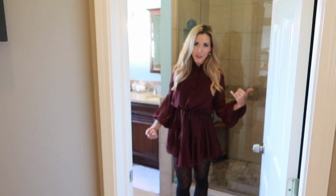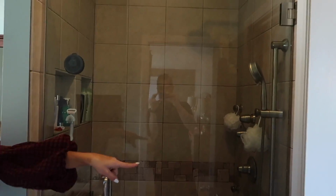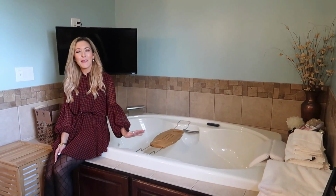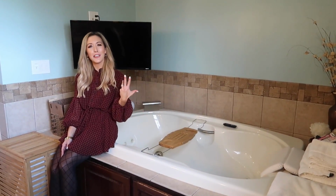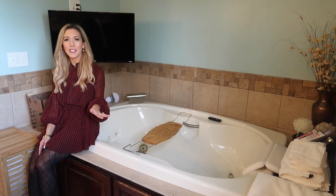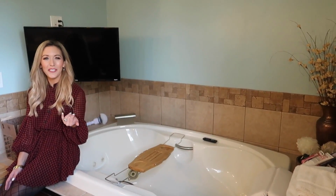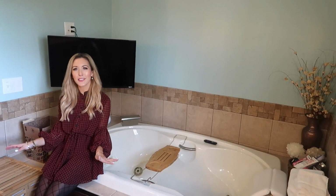And then this is our master bathroom. So we have a shower stall and a little toilet room off of the shower over there. Our vanities, double sinks, are over here. And my favorite place in this whole house is this jacuzzi tub with my TV over it. At first, I thought that the previous owners were crazy, but once I tried it, this is a must-have in every house that we live in moving forward. So nice. Best place to relax in the whole house.